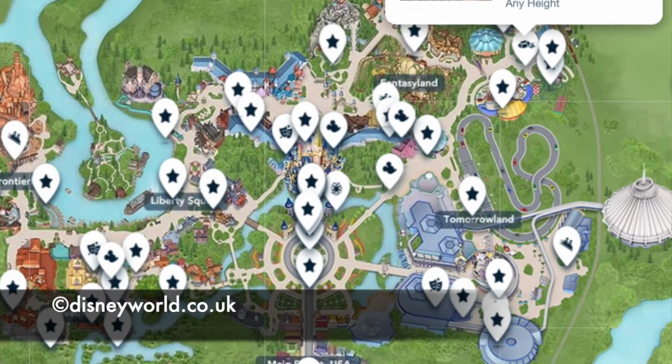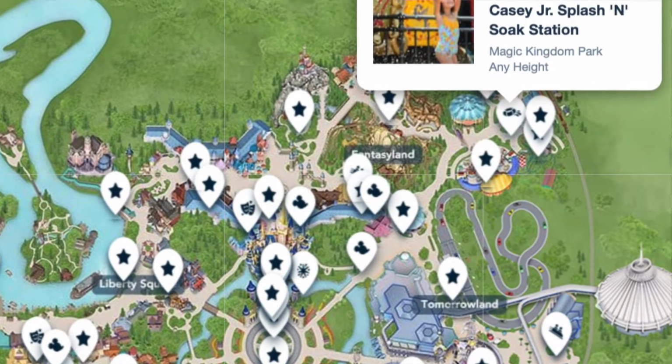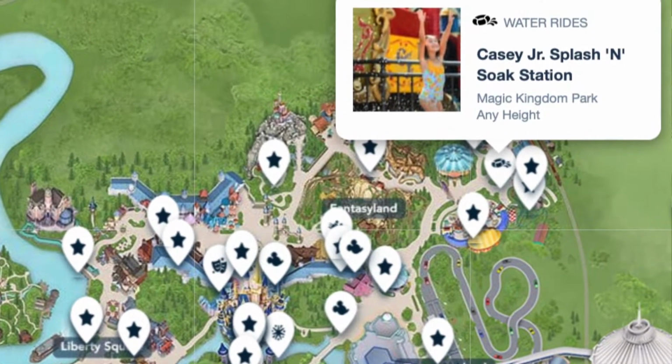Number 39 is Casey Jr.'s Splash and Soak Station. Now, this is an area which is not designed for me. This is for children. It even says it on the Disney website. It's sort of toddlers and pre-teens sort of thing. Pretty much it's an area for children to run around and get wet. That's pretty much the idea behind it.